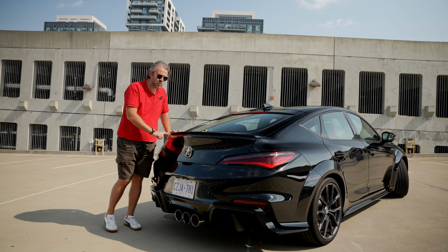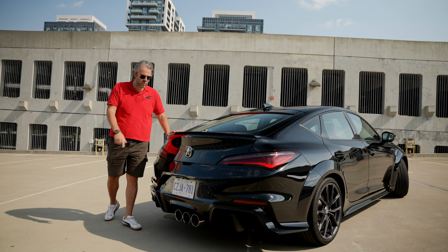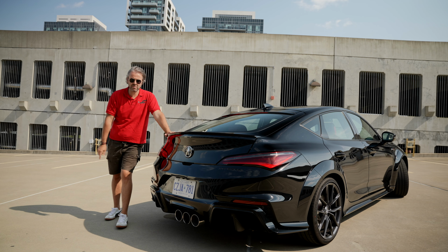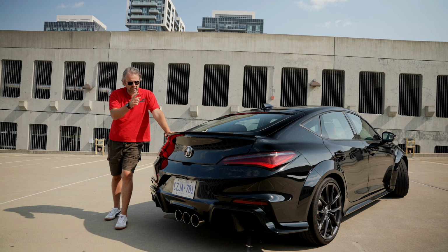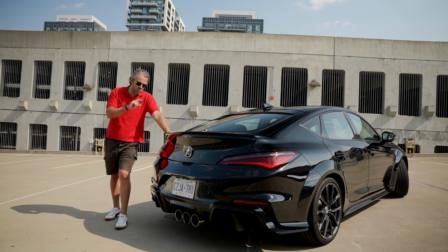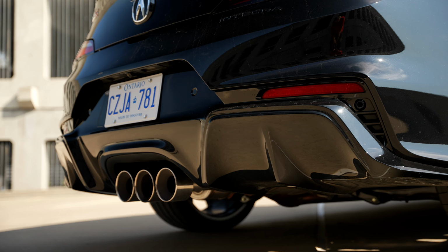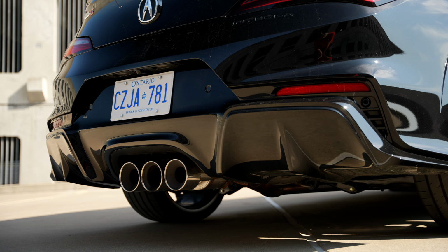And you do get the option to purchase a carbon fiber one, which costs about $2,000 in Canada. You have the Type S badge on the left side and Integra on the right side for the bumper. Now, here's the interesting part, the diffuser is more aggressive than the Civic Type R, because that's where they put most of the design.